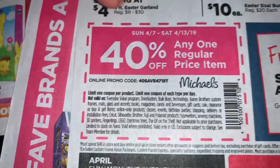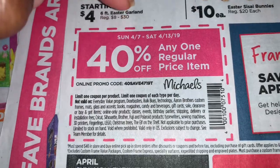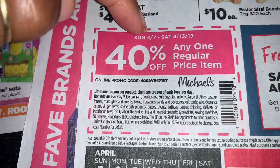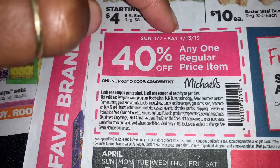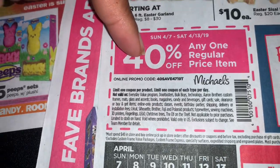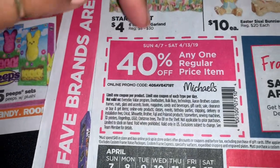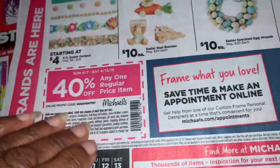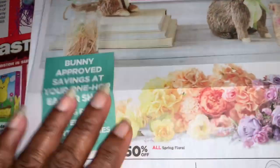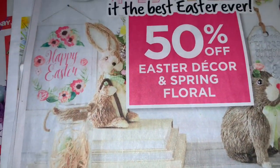And if it's regular price, you even get a 40% off of the regular price. This is from April 7th to April the 13th, which is this Saturday, you get an additional 40%, even though it's half price. But it's only on the regular price item. So if it's only on the regular price, I don't think it could be that 50%, because 50% means it's already on sale.